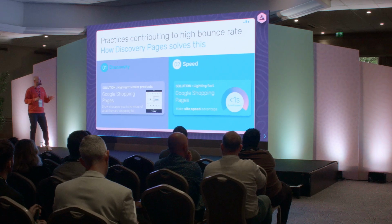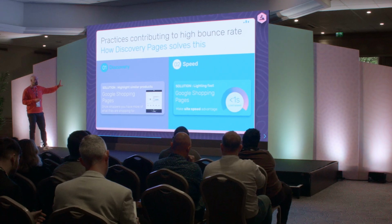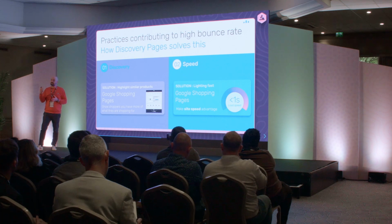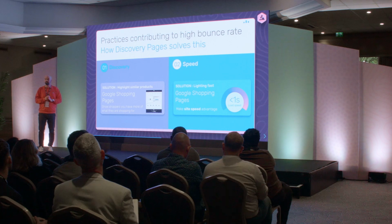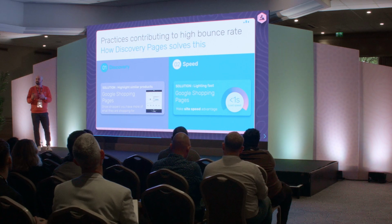So we see this challenge across the first one being product discovery. We've solved that by giving the most similar alternatives to what someone is searching on Google and merchandising above the fold. We've solved the challenge of speed by being lightning quick, loading in under 1 second and scoring 100 out of 100 across mobile and desktop.